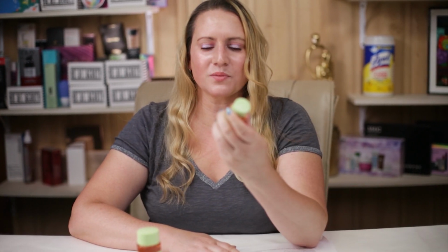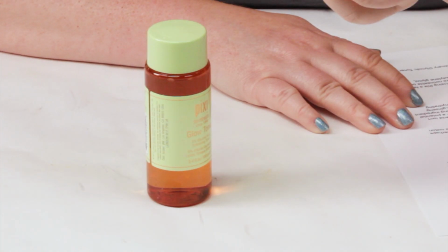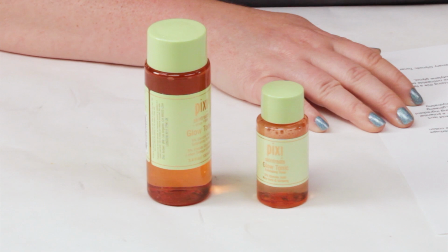So, okay, my first criteria is packaging, and the clear bottle is a bit of an issue, but it's not a huge one. Just keep it in your cabinet when you're not using it, because it does contain some antioxidants, which are sensitive to light. So overall, not a huge issue. Just keep it in the cabinet.